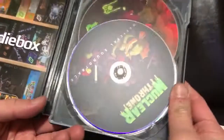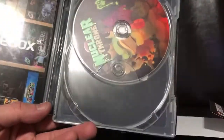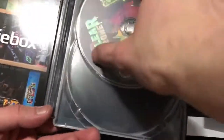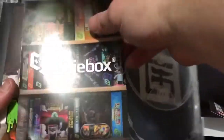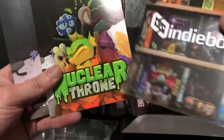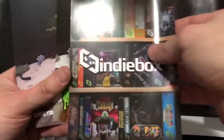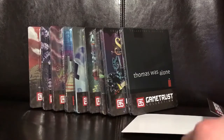And then once you open it, this is what you have inside. You have the official soundtrack. You have the installation game disc. Then you have the Gametrust logo on the back, and here's what it has on the back as well, the logo of IndieBox. And then inside you have the game manual, instruction manual, and then a paper for Nuclear Throne, and then IndieBox paperwork as well. On the back, it also has the Steam key. So I'll put that on the side for you guys.